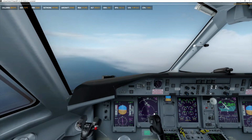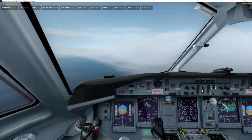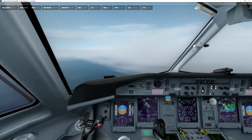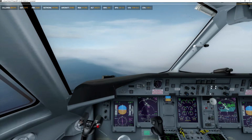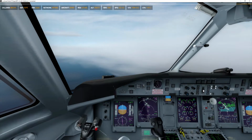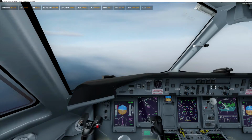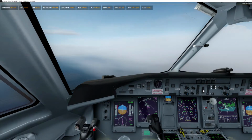And my descent rate is well below where I need to be, so I'm going to increase my pitch. Doing vertical speed actually. Take that down to about 1600 feet a minute.